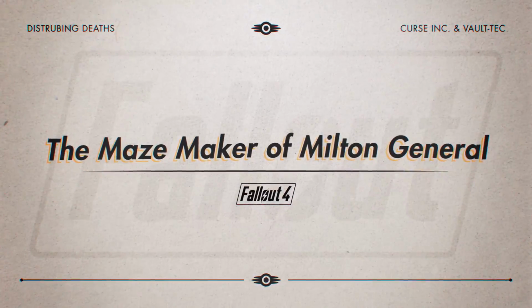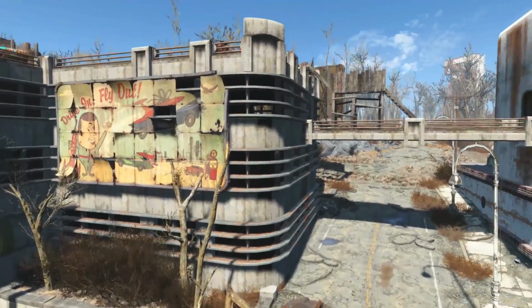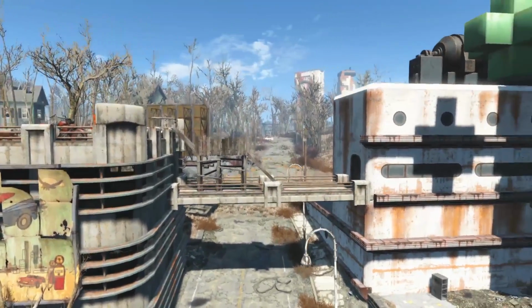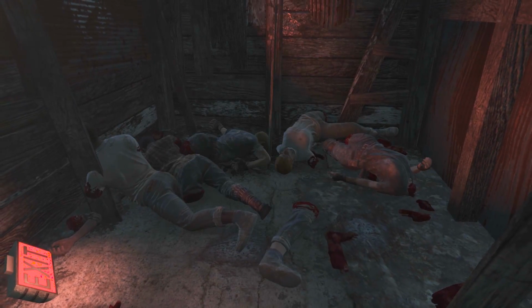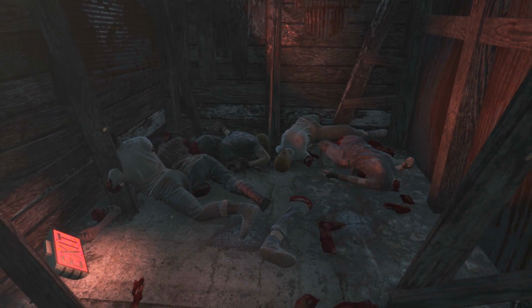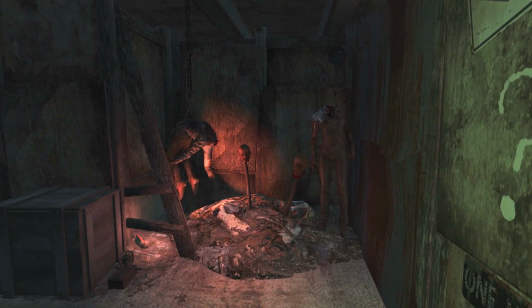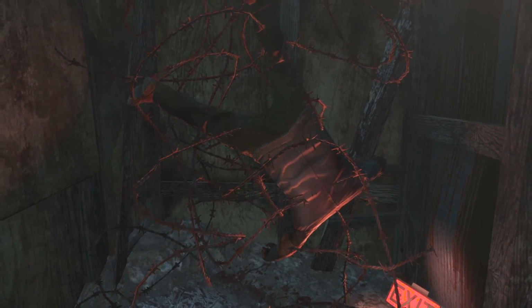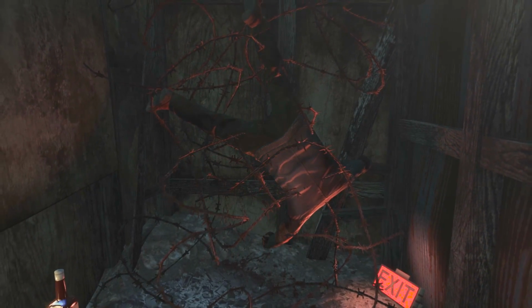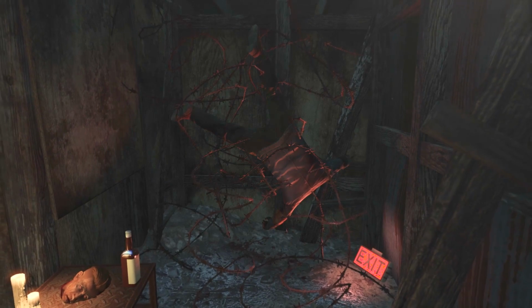The maze maker of Milton General Hospital. The garage at the Milton General Hospital has been turned into a giant maze, adorned with arrows, question marks, and the corpses of those who have fallen victim to many traps. The psychopath responsible seems to have a fascination with heads. You have your standard heads on pikes, but there's also some unusual setups, like the head on the end table next to its body mangled in barbed wire.